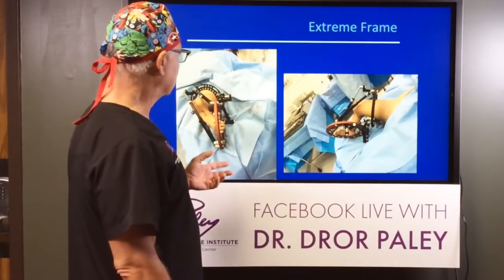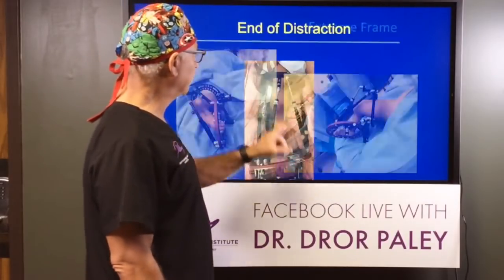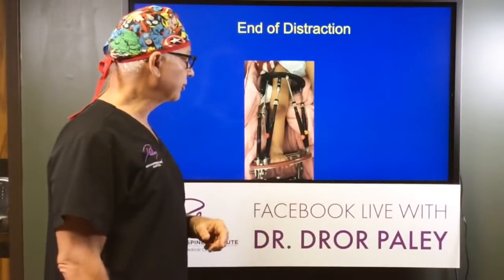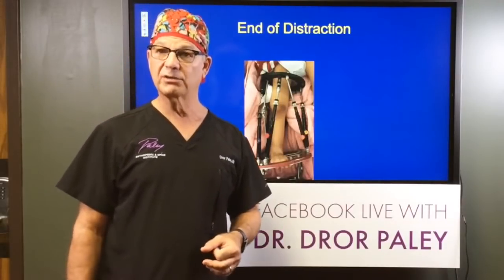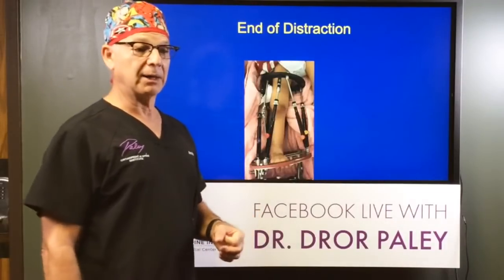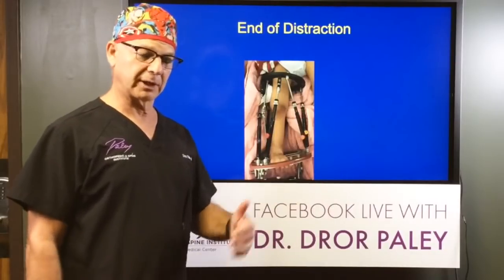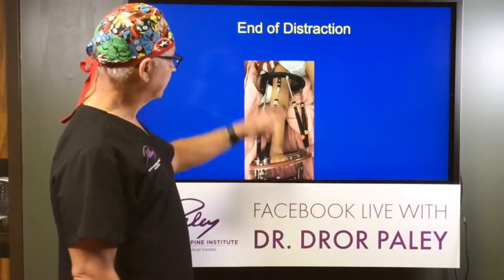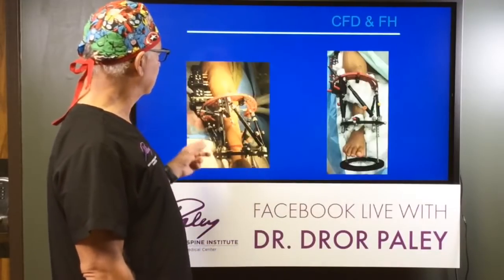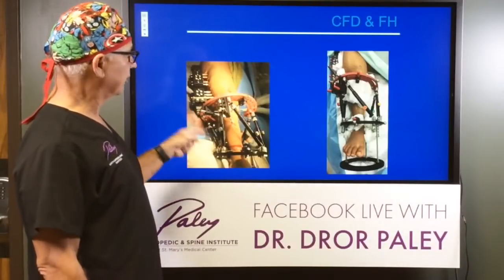So this is when the leg is completely straight, and you can see this is used sometimes together with the monolateral and the circular together. These two devices, because I designed them to basically connect together, and there's a hinge, and you can bend your knee. The patient can walk on one of these rings, and they can lengthen femur and tibia simultaneously. We still use these techniques today. Notwithstanding some of the newer developments, this is not going to go away. This is going to be around for a good while.